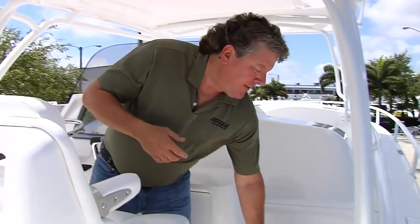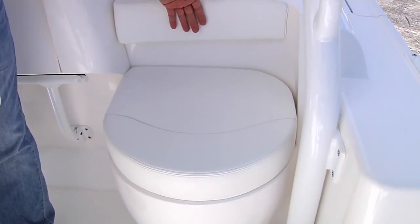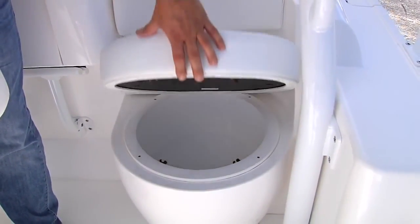Due to the request of previous designs we've done, it seems the rear-facing seat has been really popular in some other models, so we've incorporated this into the new 375 walk-around, also with storage beneath it.